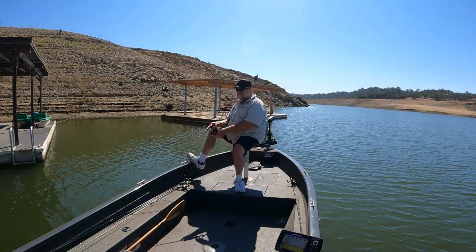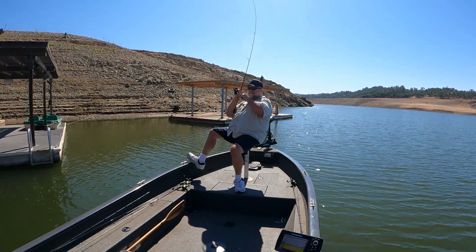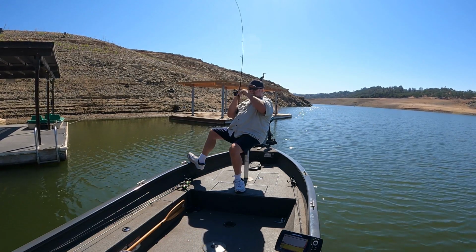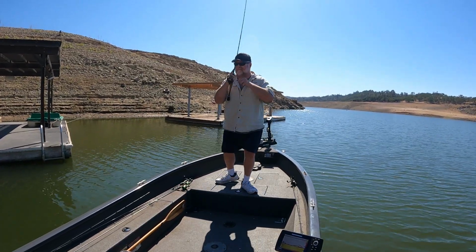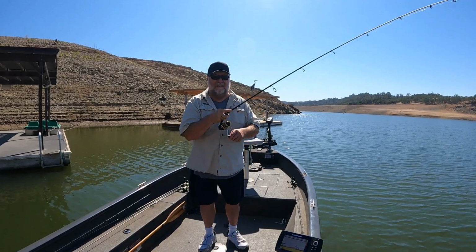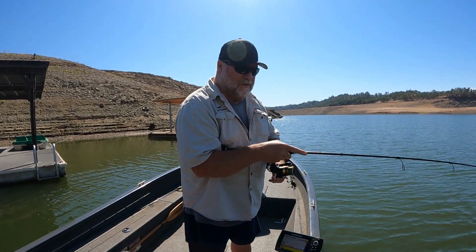So if you're a tournament angler, I think the big mistake is to think that the Slim SwimZ, that little tiny bait, is only going to catch small bass. Yes, it does. Catches a lot of them. If you're in an area where there's a lot of small bass, you're going to catch a bunch of them. But I can tell you right now, it'll catch bigger ones too. And here's, feels pretty strong.